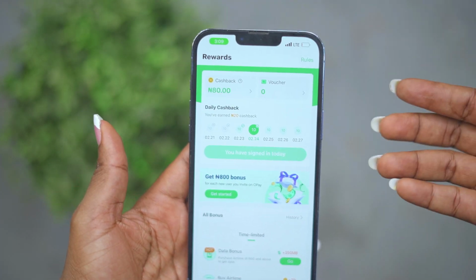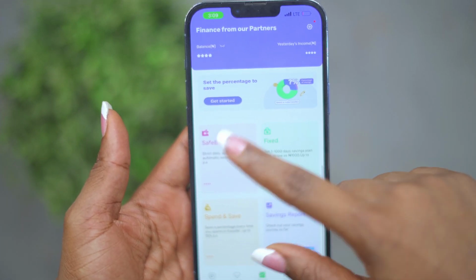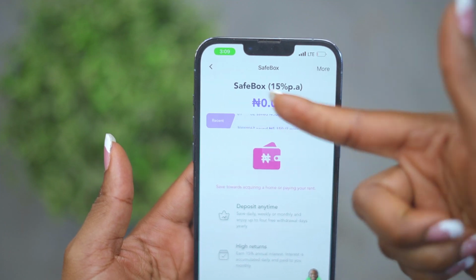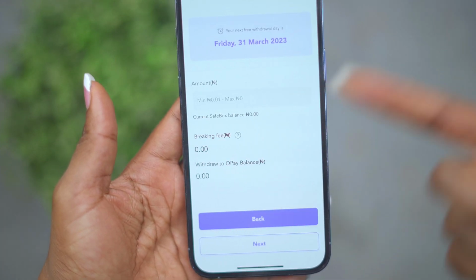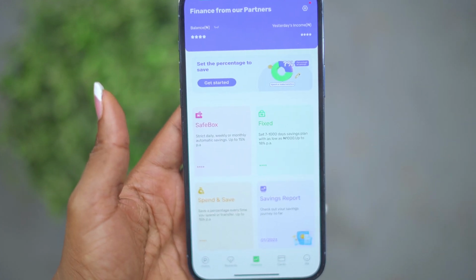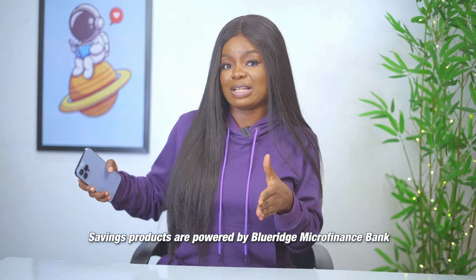Yeah. Anyways, beside the rewards tab, you have the finance tab. Now, on this tab, you can access flexible savings with interest rates as high as 15% per annum. And guess what? This is actually paid daily. And for those wondering, all the savings products on the OPay app are powered by Blue Ridge Microfinance Bank.